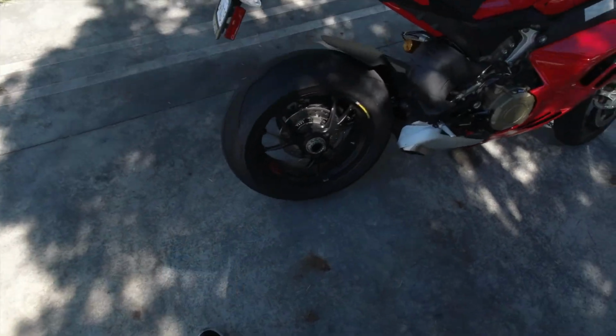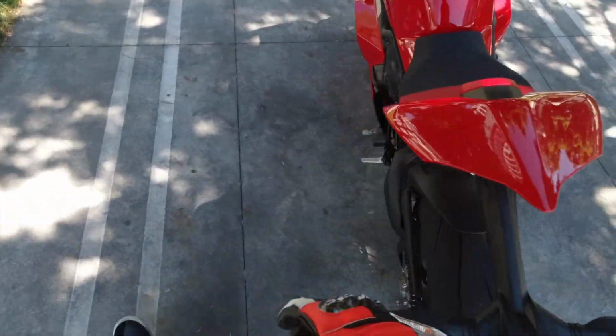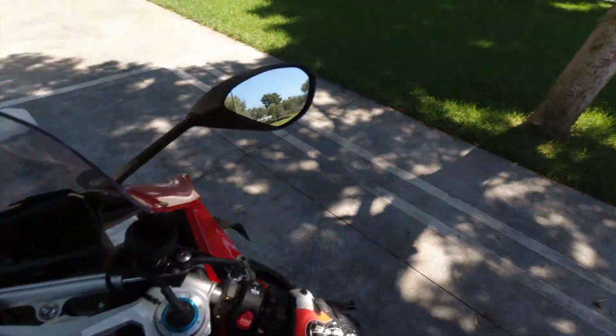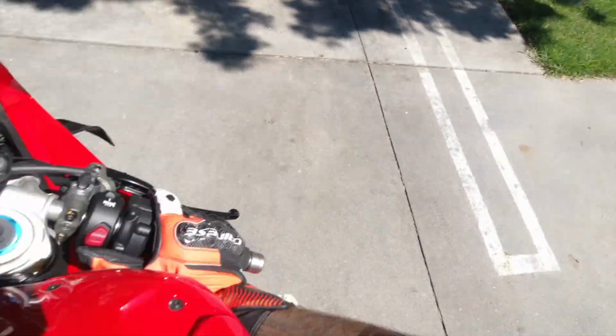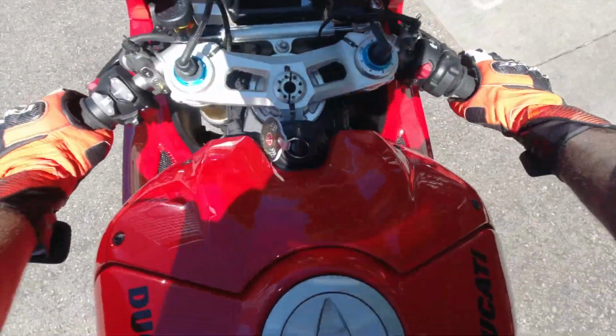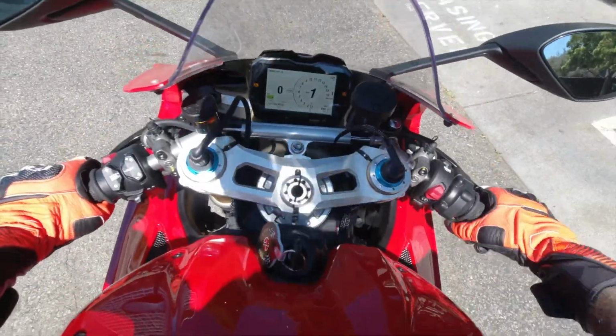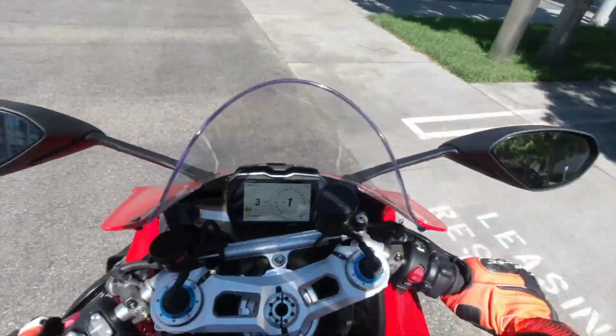Thought security was gonna say something. I was like, I live right next door. But anyways, yeah, we'll continue a little ride here before we sayonara and take off. Trying to start it, key wasn't on. Still newbie things. But see, here's the thing.